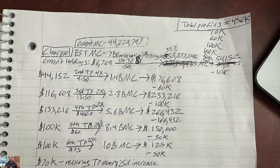That'll bring the price from $4.50 to $13.50, and that'll bring the market cap from 1.4 billion to 2.8 billion. My 116K is going to be worth $233,216. I'm going to take out $100,000. All right. So now I'll still have $133,216. My next take profit is when it does another 2x.